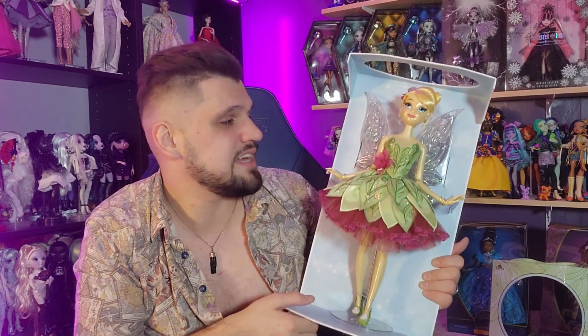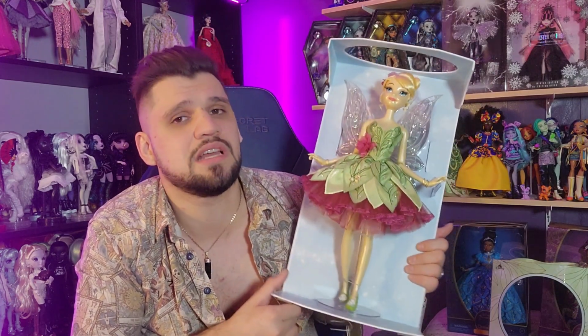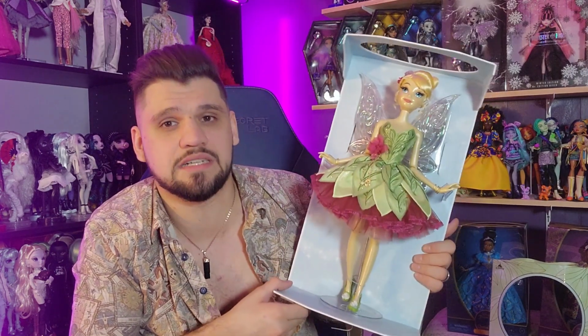For me personally, between the price of Disney dolls and also just the fact that I don't really care about every Disney character, I only have my select few I care about. A lot of times I just find that these dolls kind of fall a little flat for me, especially at the price point. They're so expensive. I know I keep saying that, but it is. After taxes and everything, for me, this doll was over $160. That's a lot of money for one single doll.